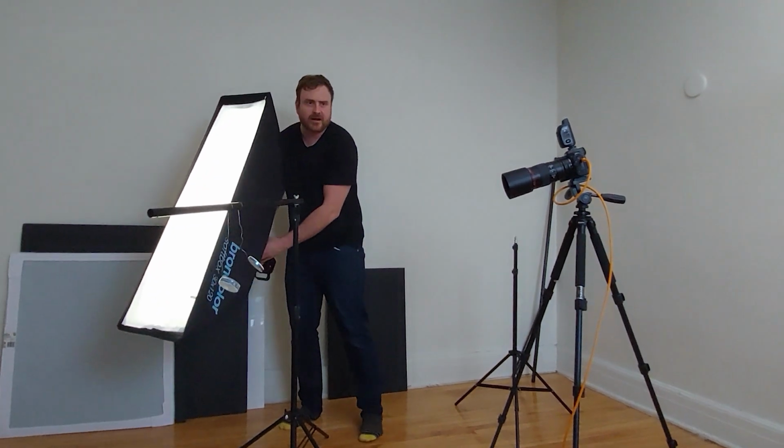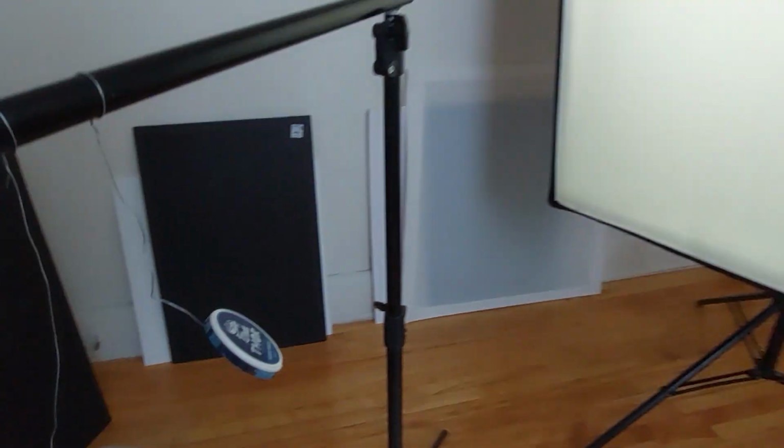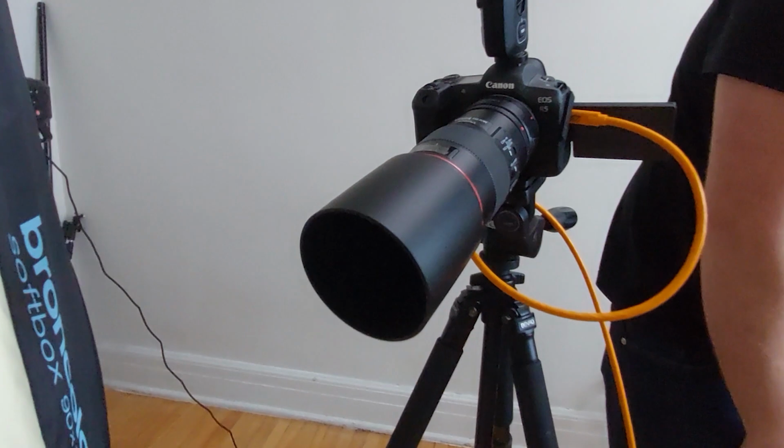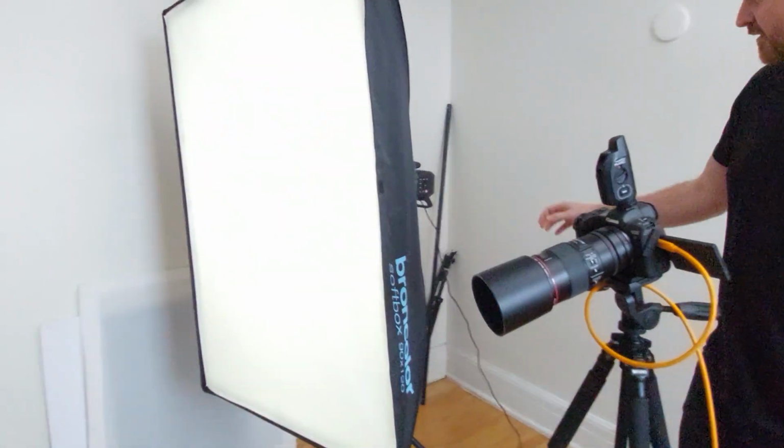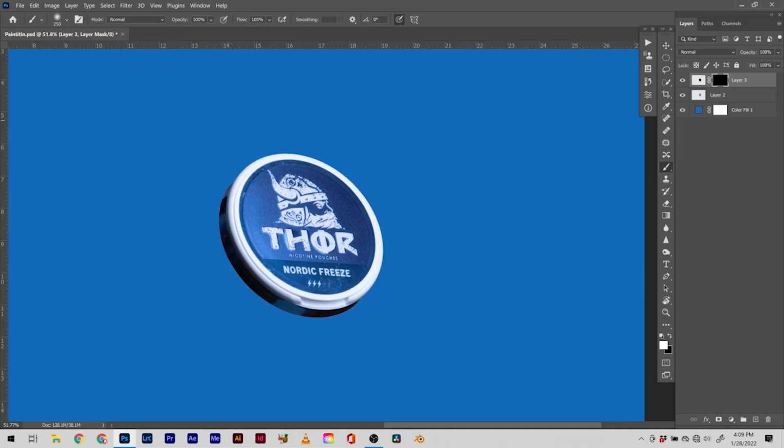This also gives me the utmost flexibility in post-production, because if the client sees your shot and says, you know, I think it needs a stronger highlight on the rim, you can go back into your bank of images and literally just paint it in Photoshop.